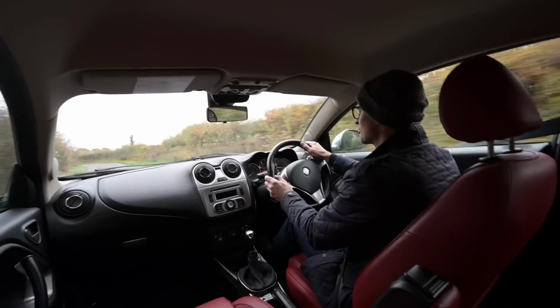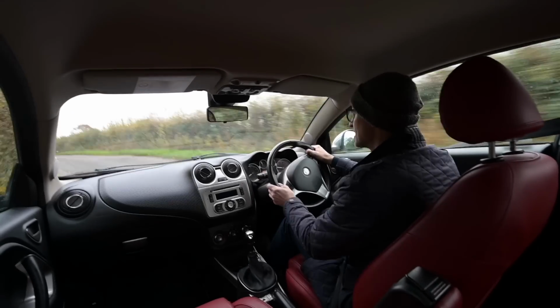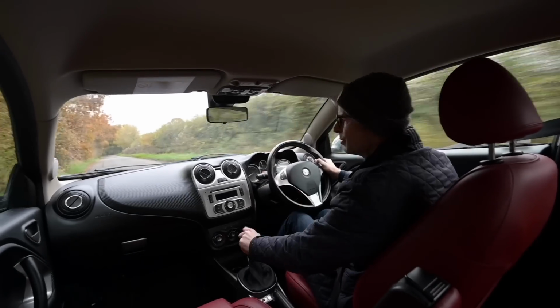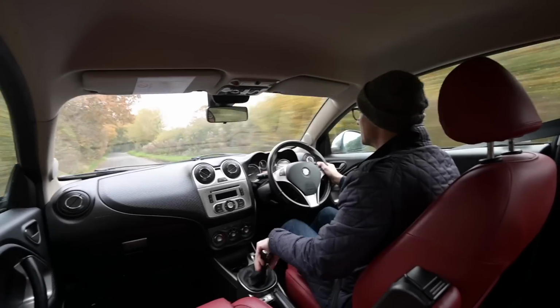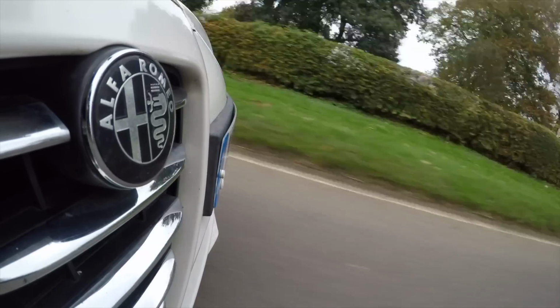Hello, welcome to Furious Driving, and today I'm seeing what happens when a brand like Alfa Romeo take a standard platform and get to sparkle their own magic over it. Yes, today I'm driving the Alfa Romeo Mito with a 1.4 TB engine in it.